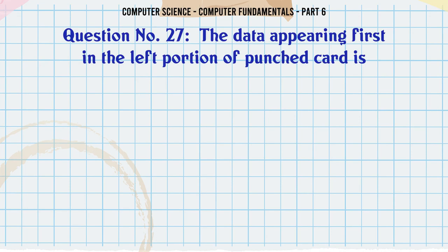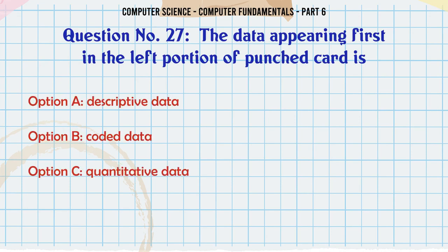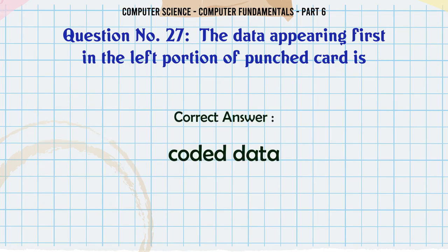The data appearing first in the left portion of a punched card is A. Descriptive data, B. Coded data, C. Quantitative data, D. All of the above. The correct answer is coded data.